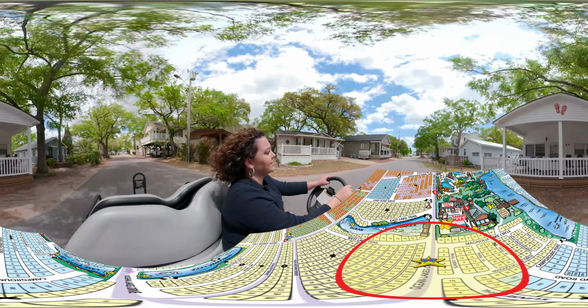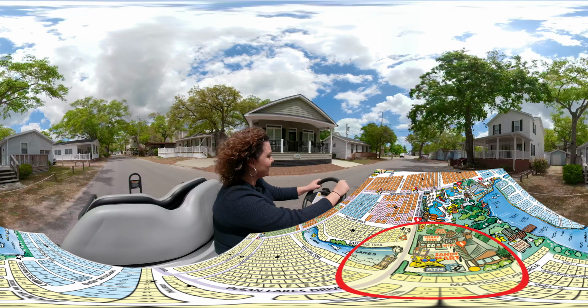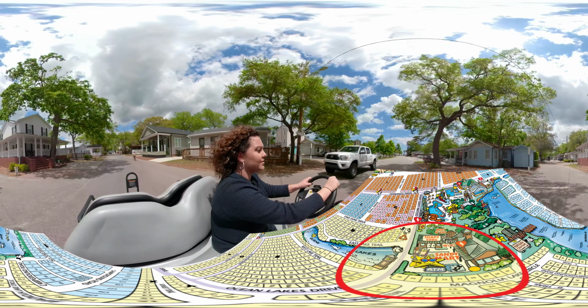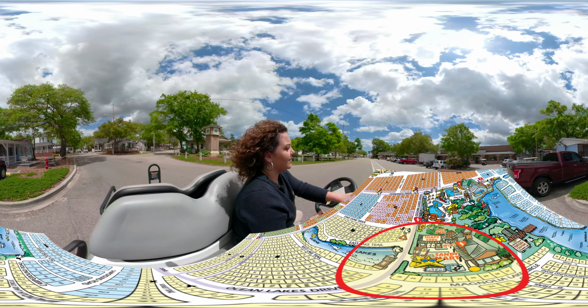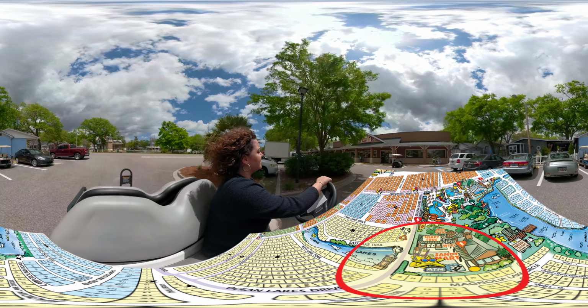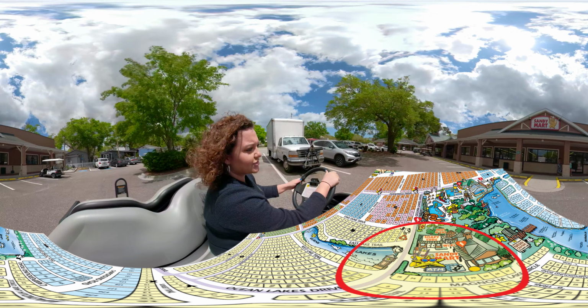But see, here's a couple kiddos. You can see them riding their bike. It's a beautiful day to do that. Or ride the golf cart. So we're coming up to our Camp Town Center. And this is where a lot of the fun in the campground happens. You can get a lot done here in Camp Town Center. So let's check it out.